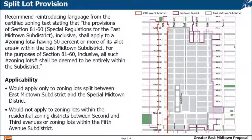So you can see, I think the good example maybe is right here. This purple is all within the Midtown district, but the gray here is showing the East Midtown sub-district. So this corner and this corner, if 50% of the lot was within the Midtown district, they could utilize those. And so we think that that is reasonable and does protect the areas in the Turtle Bay neighborhood, and also Fifth Avenue, which is really its own unique district. We think it puts in the proper protections.